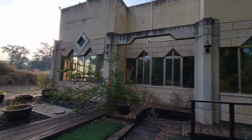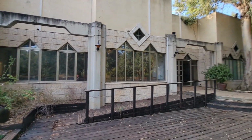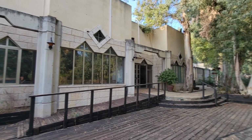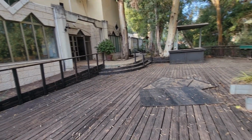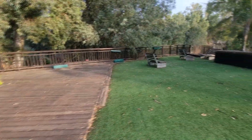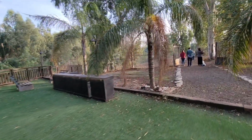Normally the restaurant, and you can see it's all closed. It's been closed for quite a while. I mean, even the steps and things are falling into disrepair because they just don't have people coming in. Really sad.